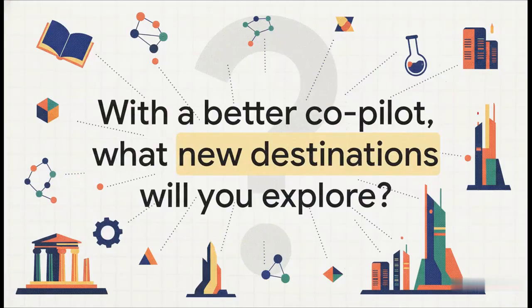By letting these AI tools handle some of the tedious navigation and the heavy lifting, we're given this incredible capacity to ask bigger questions, to explore intellectual territories that might have seemed out of reach before. So the final question really isn't just about what we can discover, but with this powerful new co-pilot by our side, where will we choose to go next?